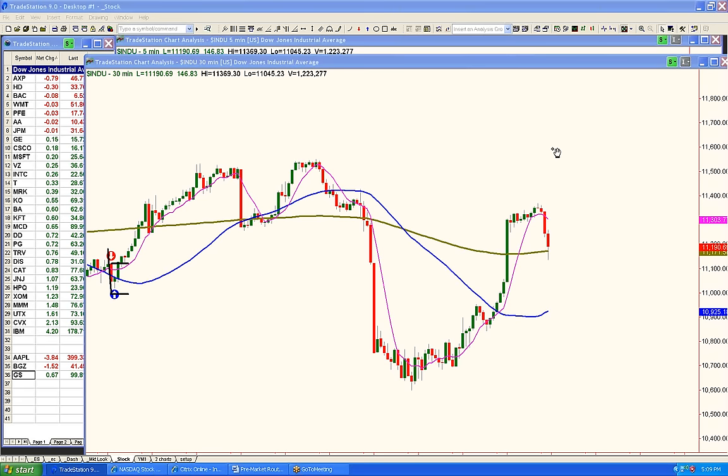It says, at what point is the market considered overbought or oversold using PMI and or Dow stock versus Dow futures? Okay, the PMI does not give me an overbought or oversold situation. The PMI just gives me an idea what traders' sentiment is at the open. Okay, it helps me understand, are the novice traders bullish this morning, or are they bearish this morning? What are they thinking?